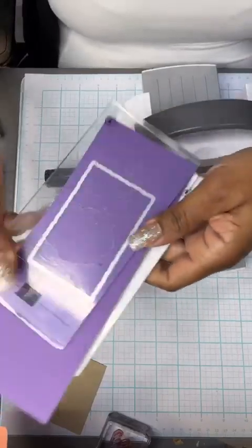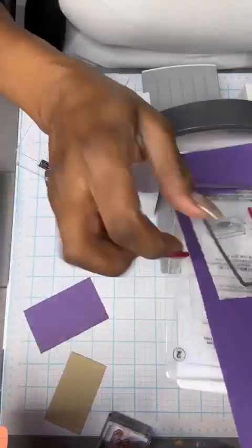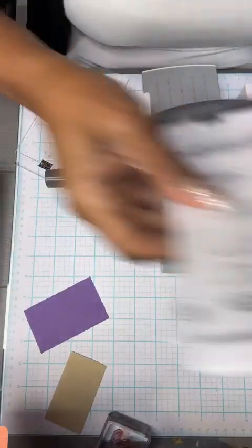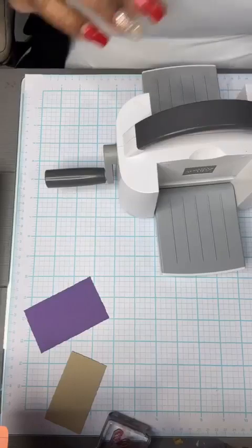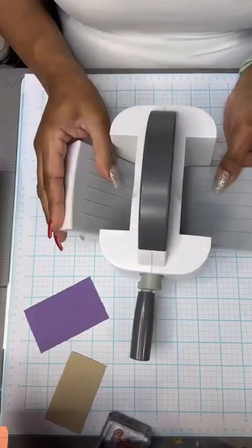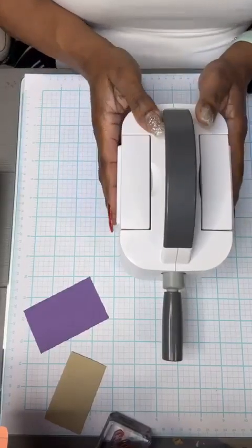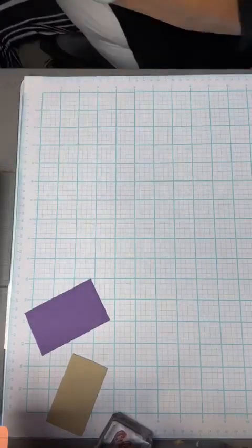There we go. Isn't that cool? And then when you're done with it, it's just tiny, and most of our dies will fit right in this little machine. When you're done with it, it's so cute and compact. You just fold it right up, little handle, and put it on your shelf, which I'm going to do.